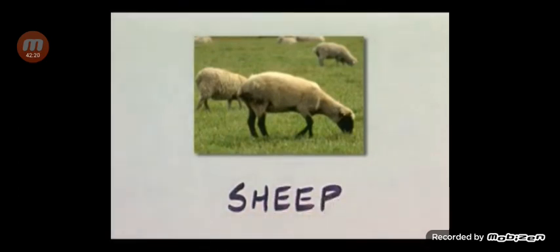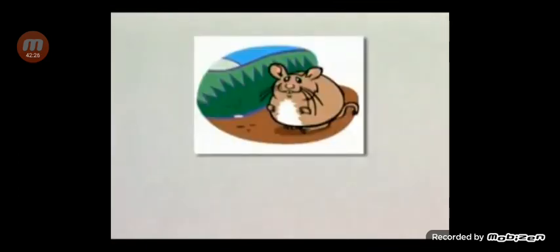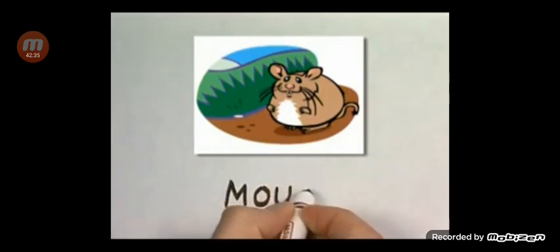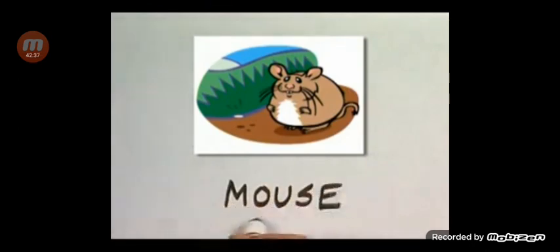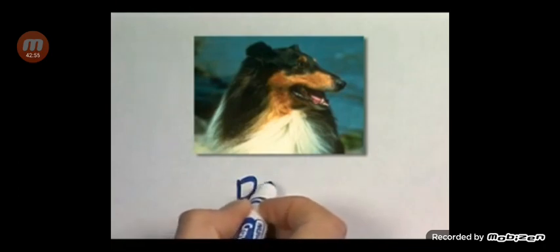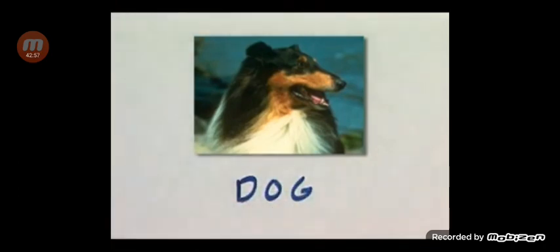S-H-E-E-P. Good. That spells sheep. Eek! This animal makes a lot of people scream. It's M-O-U-S-E, a mouse. That's a mouse. A big, fat, brown mouse. Do you like dogs? I sure do, and this is one of my favorites. It's a collie. D, O, G. That spells dog. That's a great dog.